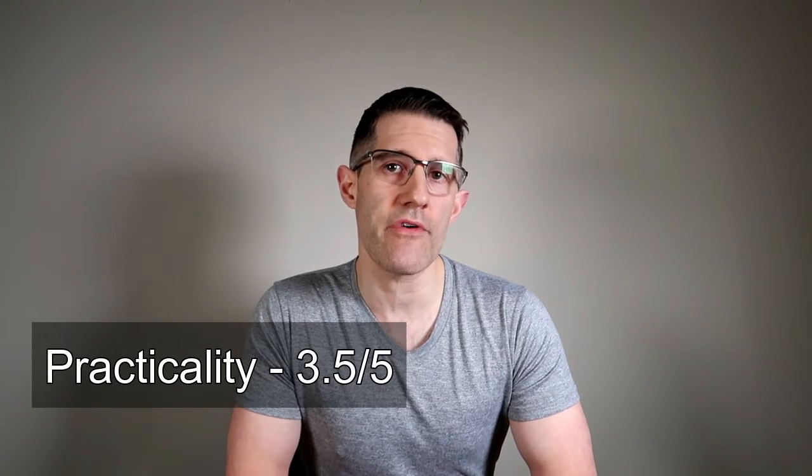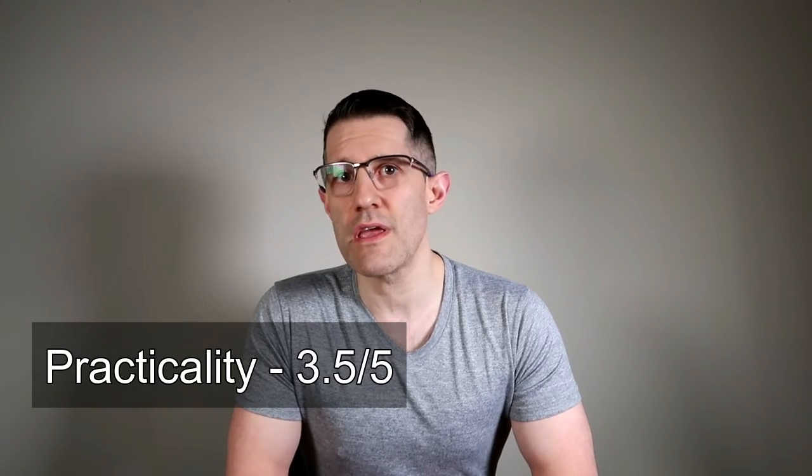For practicality, I would rate this as 3.5 out of 5 because you will have to carry a full stack with you, but it is a normal deck. So it's something that you can have ready to go anytime you want. And I think it is practical because you can perform a version of this effect totally impromptu if you want to. So I give it 3.5 out of 5 for practicality.